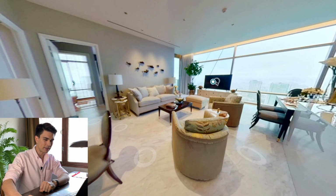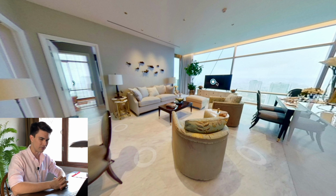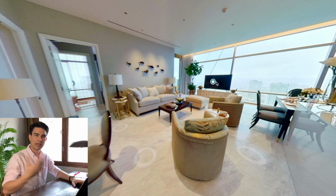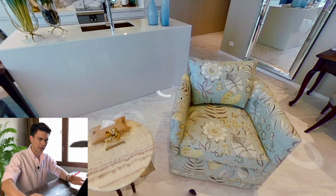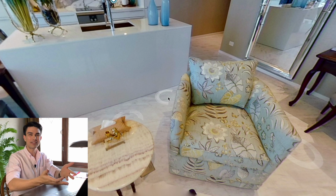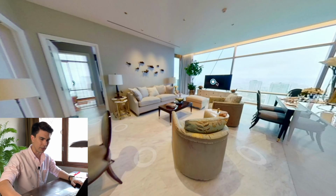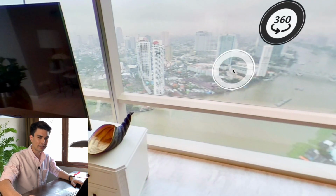Wow, very nice. But in my opinion, the furniture just looks a little off. Doesn't look as classy and elegant as the Diplomat or at TELA Thonglor. Now, I think if you have this much money, you can definitely afford to replace this just average looking furniture. I mean, look at this couch here. I think this looks like something I would buy. And that's not a compliment to myself. I don't know what they were doing there, but the view, look at this fantastic view.